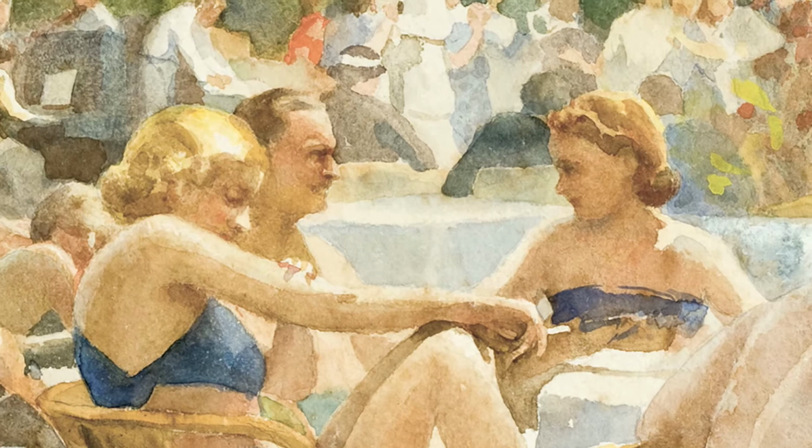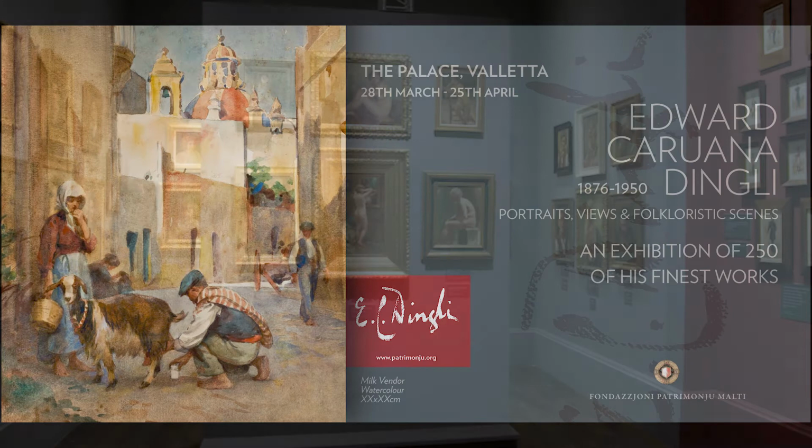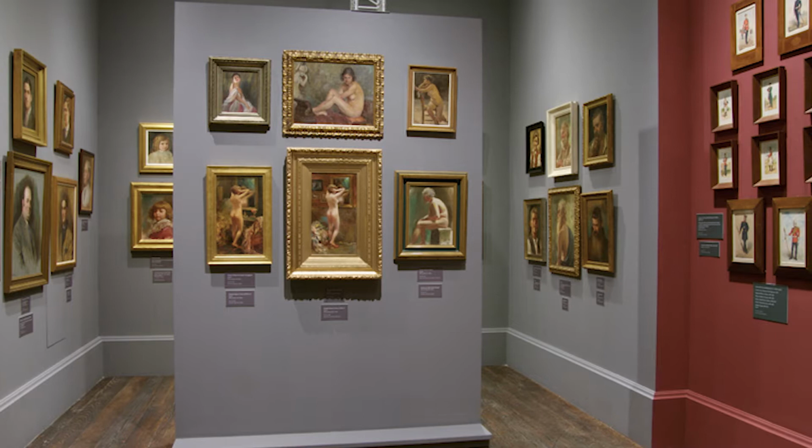I started studying about this artist since there was a lacuna in the information about his paintings and his contribution within the development of the Maltese art. As the research progressed, I managed to trace works in the prominent public buildings in Malta, many in public collections, and some other works scattered in other countries. So I helped the Fondazione Patrimonio as well by liaising with the owners of the works by Caruana Dingli to be exhibited at the palace.